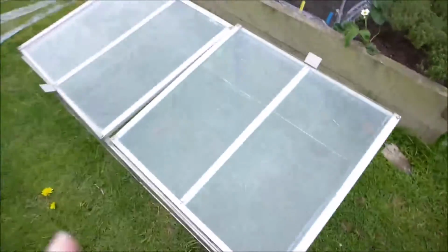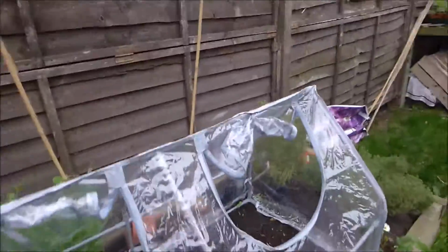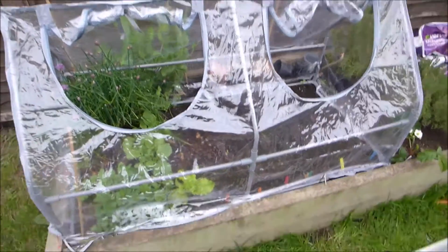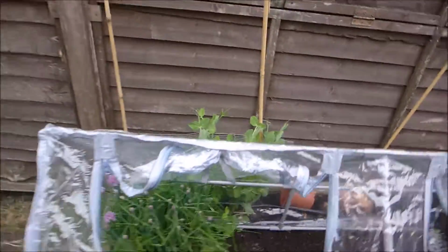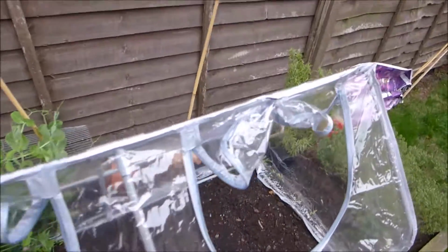Right, glass cold frame is up. That's going to be moved into the other garden in a bit. We put this cover on to stop the cat getting in, and so far it's worked. These were £2 from Wilko's. I got 2 of them. I didn't expect them to be so big, but they were £2 from Wilko's in the sale at the end of the year, so I'm going to be getting some more of these.